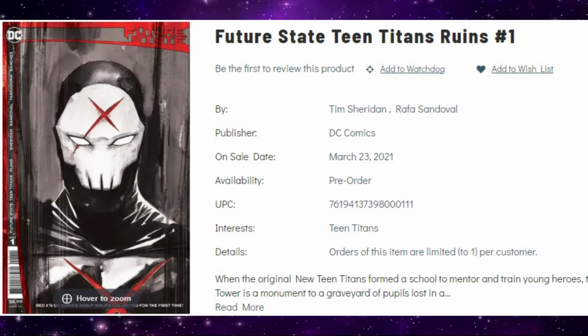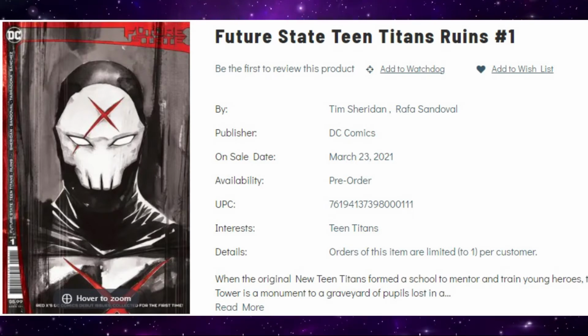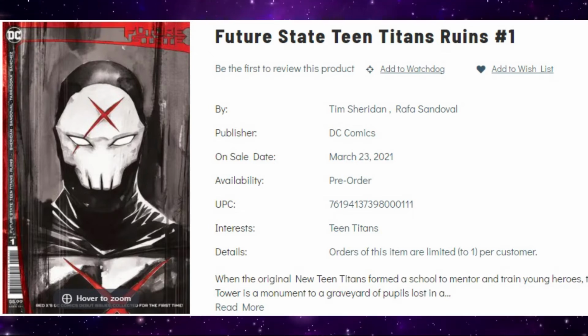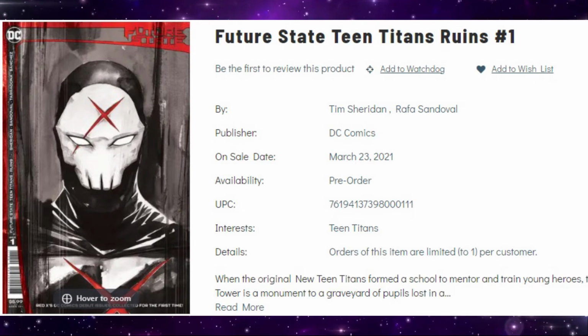DC also gives us Future State Teen Titans Ruins number 1, and this also features a Red X cover, who's been their hottest new character creation of 2021. So again, long-term pick. This is probably a good one to pick because it's an early appearance.